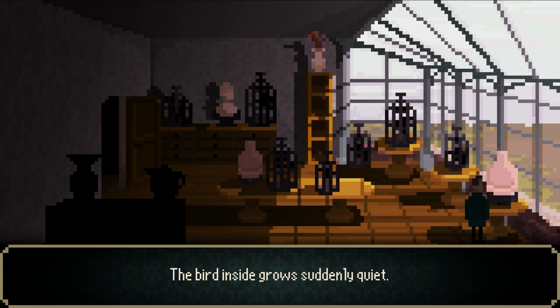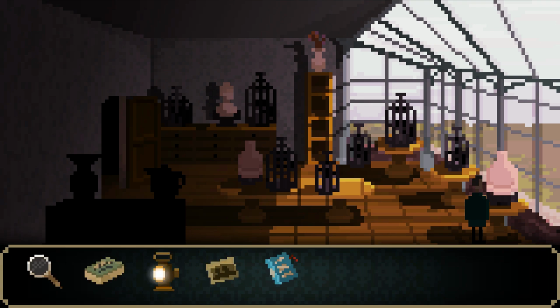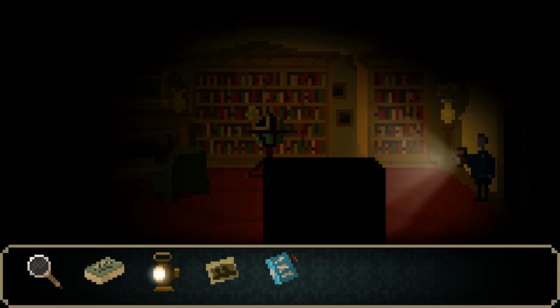The bird inside grows suddenly quiet. All the birds have suddenly stopped their chittering. Sounds like someone at the door. Well, shit! The door's been opened.